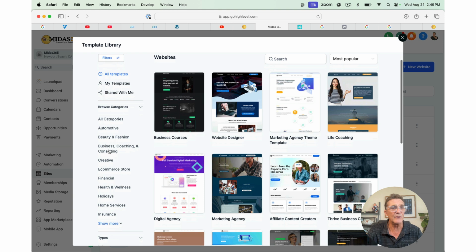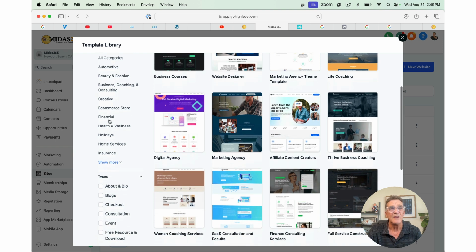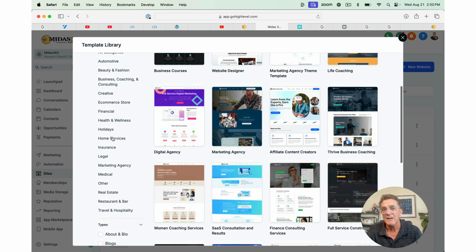They're categorized. So if you're in the automotive business, beauty and fashion, business coaching and consulting, creative, e-commerce, stores even, financial, health, wellness, holidays, home services, insurance, and show more. There's even more. Marketing agencies, medical sites, other real estate, restaurant and bar, travel and hospitality. I mean, really, this is the way to start building websites so that you can deliver quickly for your client, right? You don't have this 4 to 6 week delivery time anymore. Of course, in case you're building something custom, that's an entirely different story.